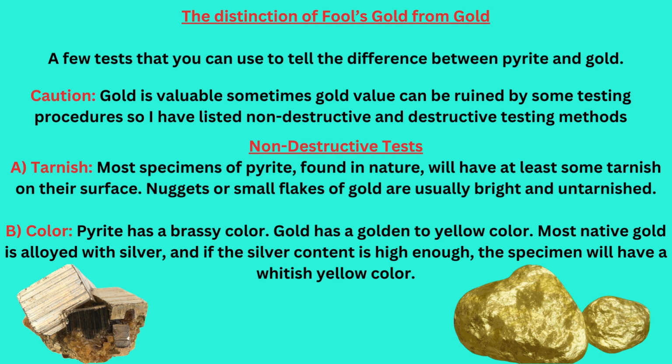Color. Color is a good test. Pyrite has a brassy color. Gold has a gold or yellow color. Most native gold is alloyed with silver, and if the silver content is high enough, the specimen could have a whitish yellow color.